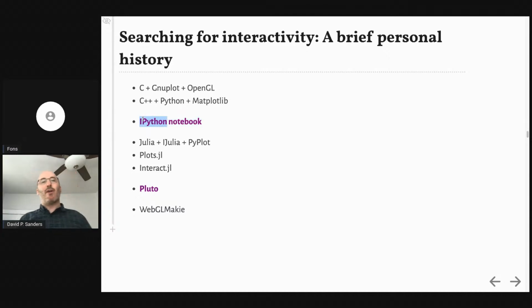This was just really a revelation that you could actually have one computational document that included all of your different kinds of activities. Of course, this was based on the Mathematica notebook, and so it's not a new idea, but the idea that everything was open source and you could really just share these with anybody and anybody could run them.